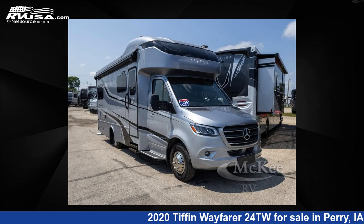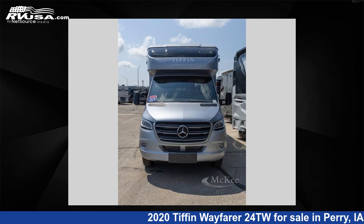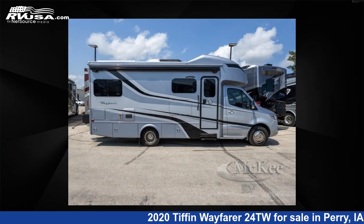This 2020 Tiffin Wayfarer 24TW is a Class C RV. It is located in Perry, Iowa, 50220 and is offered for sale by McKee RV.